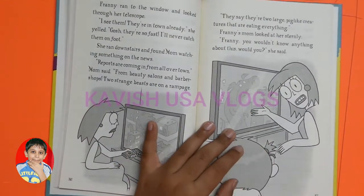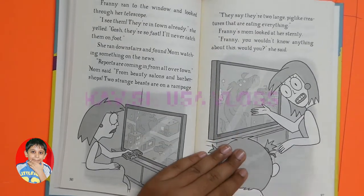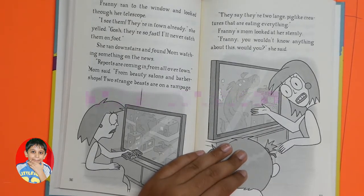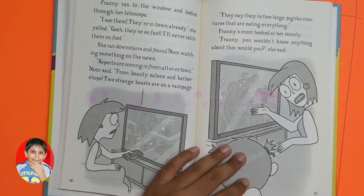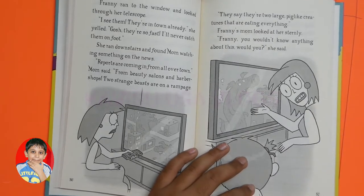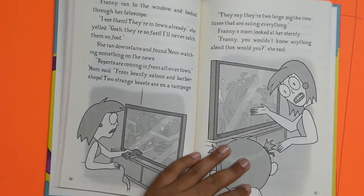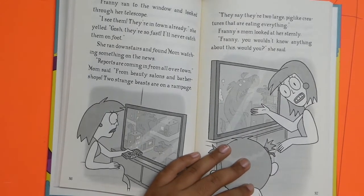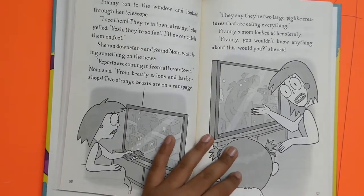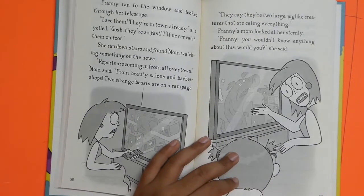Franny ran to the window and looked through her telescope. "I see them. They're in town already," she yelled. "Gosh, they're so fast. I'll never catch them on foot." She ran downstairs and found Mom watching something on the news. "Reports are coming from all over town," Mom said, "from beauty salons and barber shops. Two strange beasts are on the rampage. They say they're two large pig-like creatures that are eating everything."